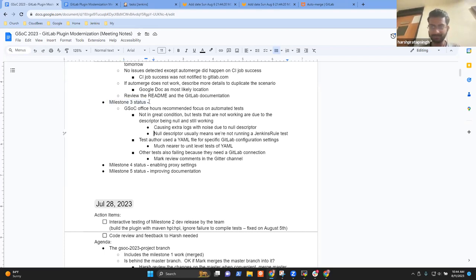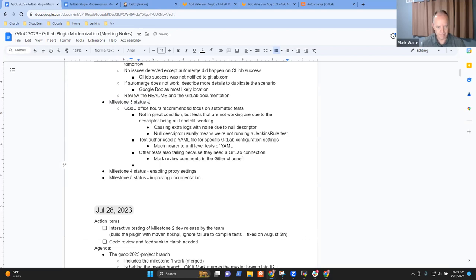They are blocked. Okay. Milestone 3. Right. All right. So blocked on test barriers, on tests that require a GitLab connection. Good. Okay. All right.